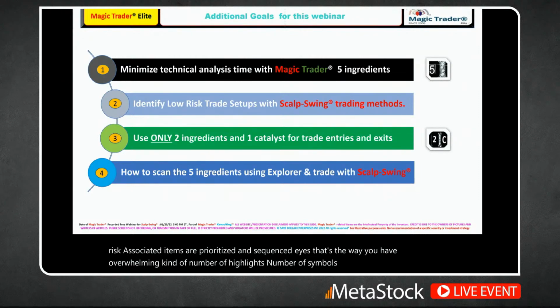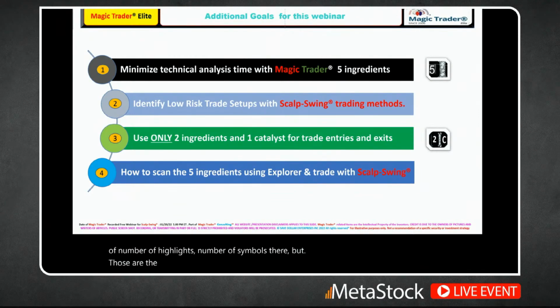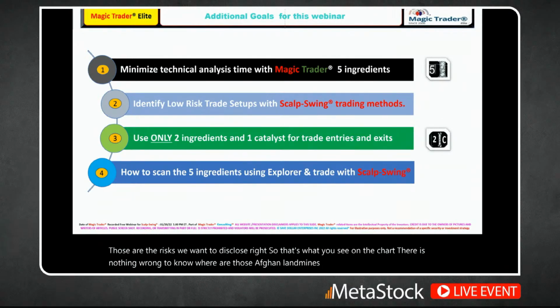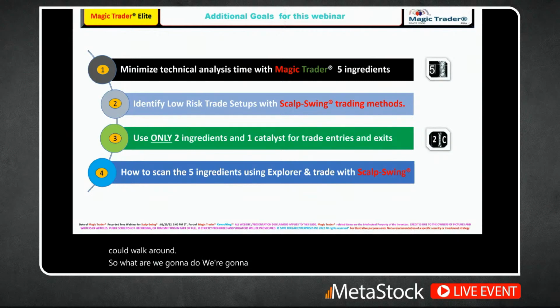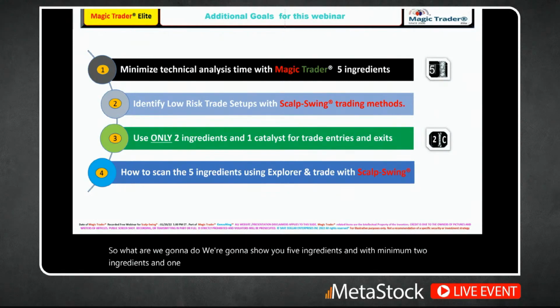But those are the risks we want to disclose, and that's what you see on a chart. There is nothing wrong with knowing where those Afghan landmines are, good or bad, so we can walk around them. So what are we going to do? We're going to show you 5 ingredients, and with a minimum of 2 ingredients and one catalyst, you can trade with Magic Trader.